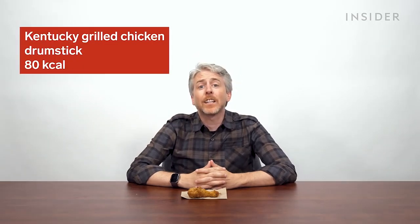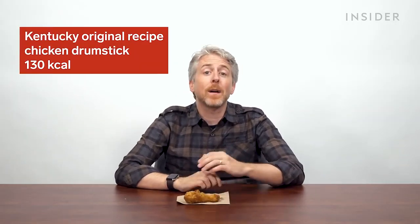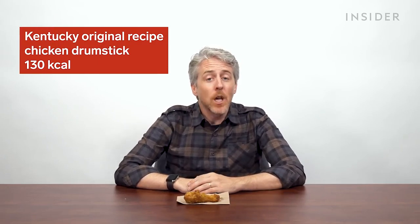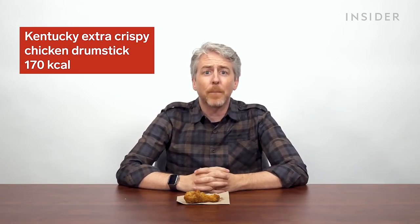All right, if you get the Kentucky grilled chicken drumstick, it's 80 calories. Crisp it up a little bit with the original recipe or the spicy, now it's 130 calories. Want to make it extra crispy? Like this one in my stomach? Now you've increased the calories to 170. That's 112.5% more calories than the Kentucky grilled. Get real though, it's Kentucky fried chicken. If you want grilled chicken, go dust off your George Foreman.